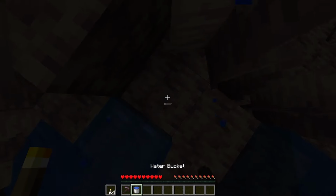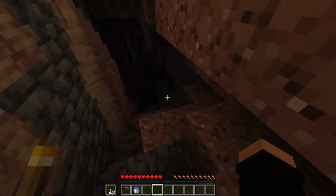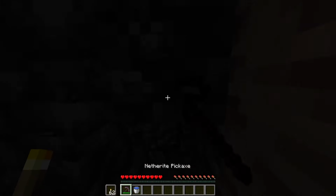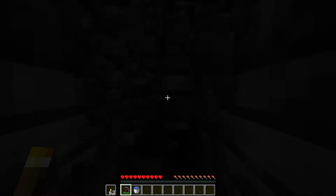Yes. Nice. Ooh, where does this go? Nice lava pit. Just start digging here. I think I left it in like a barrel somewhere, so I'm just gonna look for it.